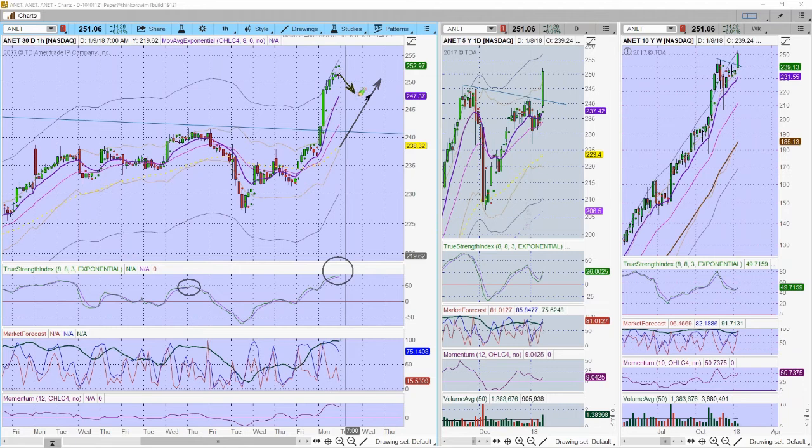Let's parallel that. Where would the pullback be? Well, it'd be about there. Where is that? 245. Isn't it interesting that 245 corresponds to just about the midsection of today's candle, plus the larger breakout of this. So 245, I like that level for a potential pullback. The mid-third of big candles like this often serves as support. So ANET, that's on my radar for this week, for probably a portfolio building trade.